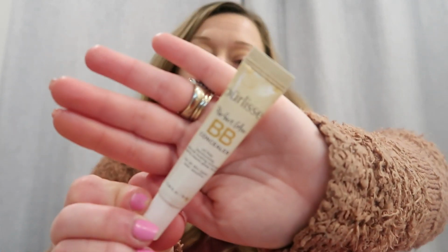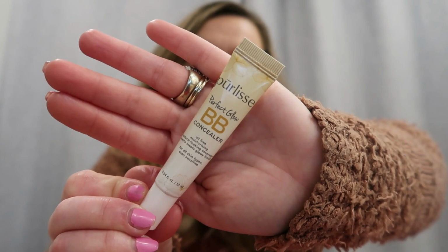All right, so after I do my foundation, I don't really use a concealer in the winter. I'm just short and sweet, like to get to my point, especially if I'm in the house all day. I'm lucky enough to put on some makeup, but I don't use a concealer. But if I do, it is Purlisse's concealer. I'm going to show you their Perfect Glow BB concealer. This is their darkest one.